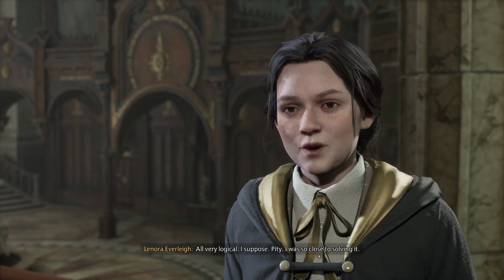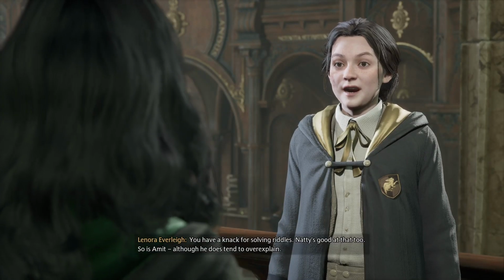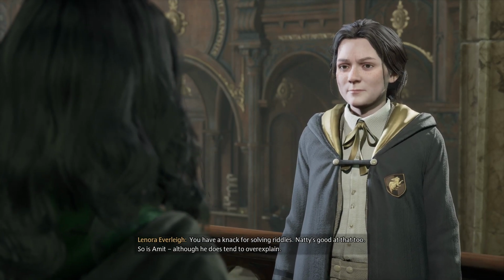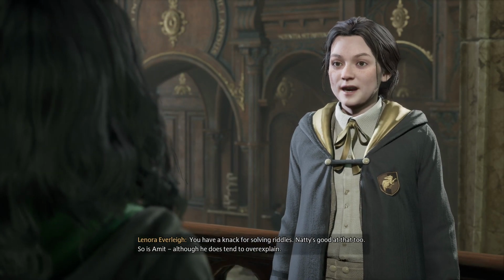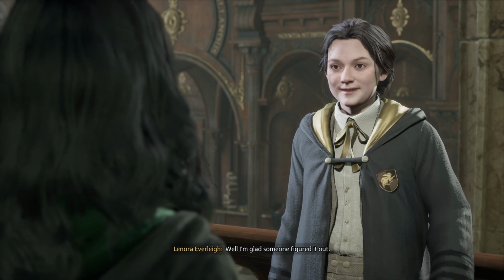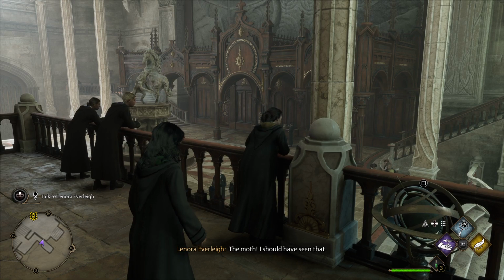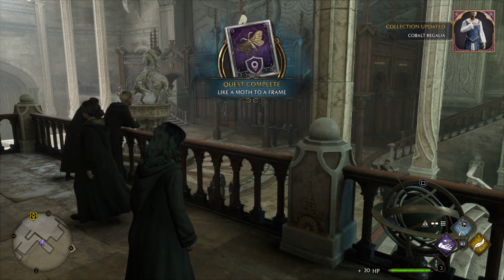Pity I was so close to solving it. You have a knack for solving riddles. Natty's good at that too. So is Amit, although he does tend to over-explain. Well, I'm glad someone figured it out. The moth! I should have seen that.